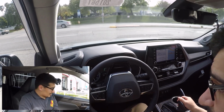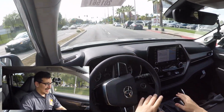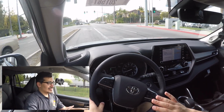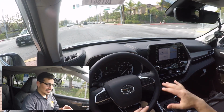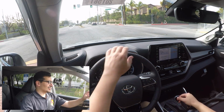All right guys, so let's take this thing on a drive and see how it feels. First impressions, I mean, I've driven this Highlander before. This is just the first time driving the Limited trim. So it feels a lot like the XSE in that you have your 8-inch infotainment system. Really wish it had the 12.3-inch, to be completely honest, since that does have a wider screen, you can have more things on there at the same time.